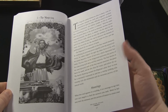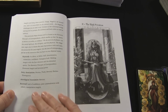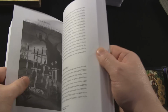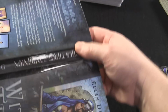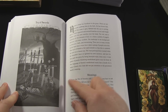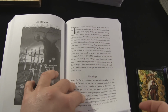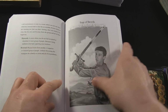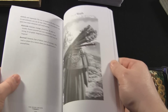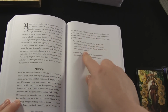So as you can see, each one has 3 pages, one for the picture, one for the intro, and then kind of one for the meanings and the keywords and everything else. So that's the majors. Once you get to the minors, you have less information overall. So here's the Ten of Swords. Have again a large black and white picture, and then the representation of the card along with the symbology. You have the meaning of it, and then keywords. So it's about the same size. I thought it was a little smaller. It's about the same size. So each minor has about the same amount. Again, paragraph meaning, and keywords.